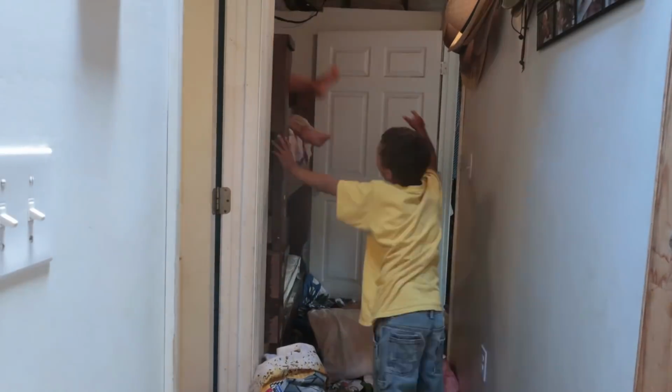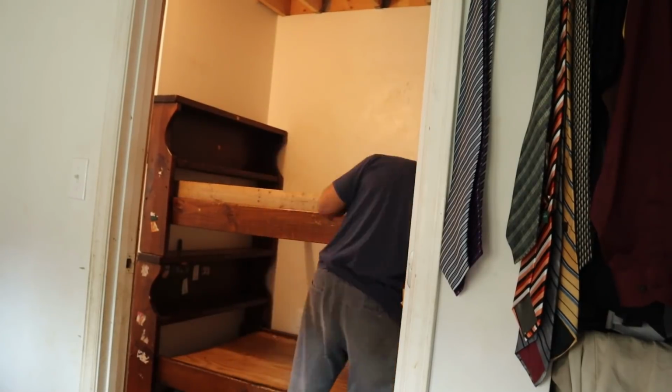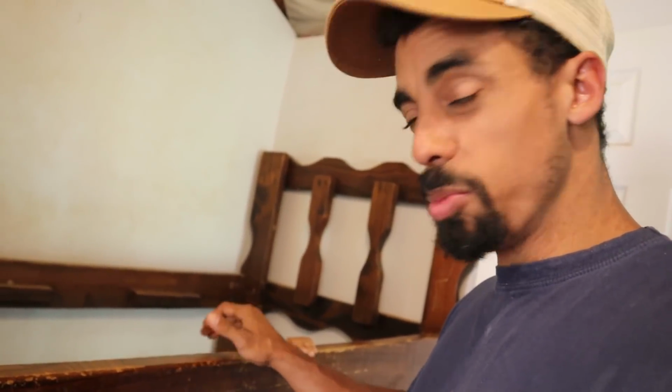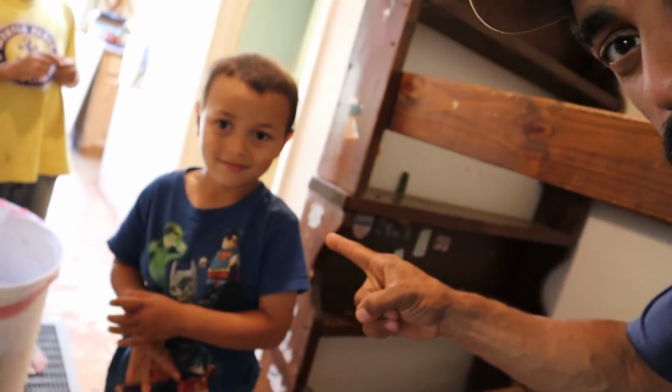After the kids finally decided to clean up and stop lounging around, I got to work disassembling their old bunk beds. Believe it or not, these bunk beds right here that we're moving on from are actually ones that I slept in when I was a kid. I think I was about your age, buddy, when my parents first got these.